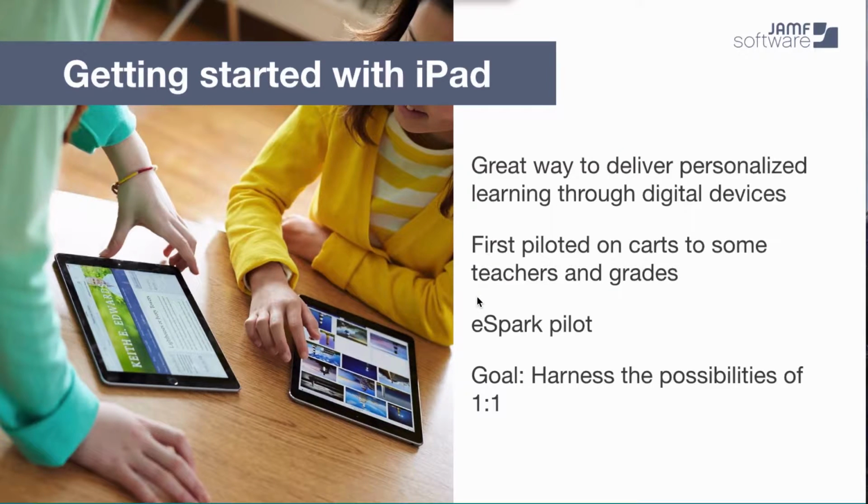We don't want to invest all this time and energy into something that's really not going to help our students in the end. So that's the reason for building this pilot. The pilot went very well, and then we followed up with a pilot in kindergarten. We wanted to see if that level was going to work as well in the following summer.